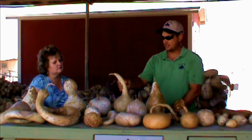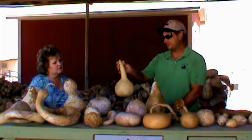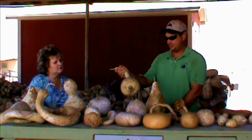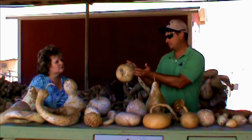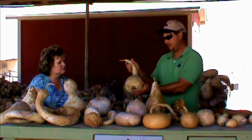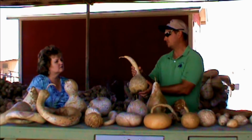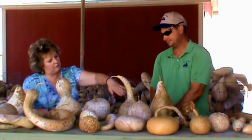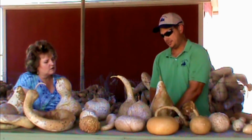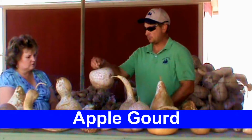Okay. Next in line we have the dipper gourd. Again, probably the most common gourd that people think of when they think of gourds. These were used long ago for water ladles. They'd cut the bottom half of the bulb off and use them for scooping water. Very, very nice gourd, and just kind of a good starter gourd for people to start on. I've also seen them cut that off and use it at the front part as a mask as well. Correct, yeah.